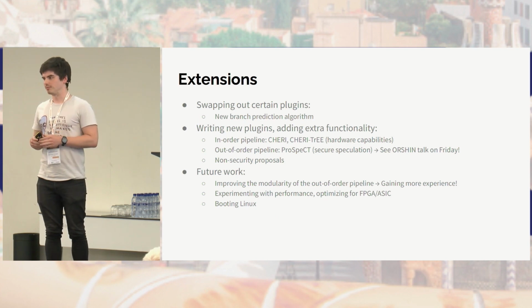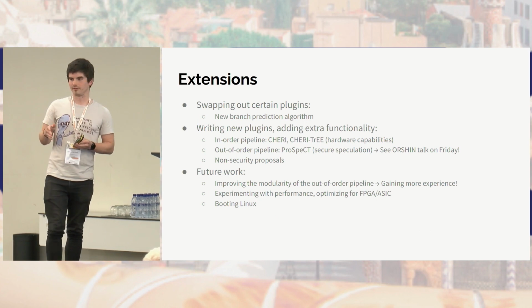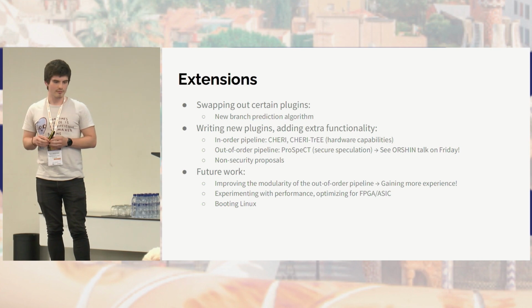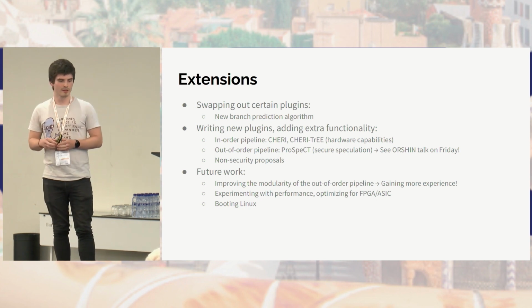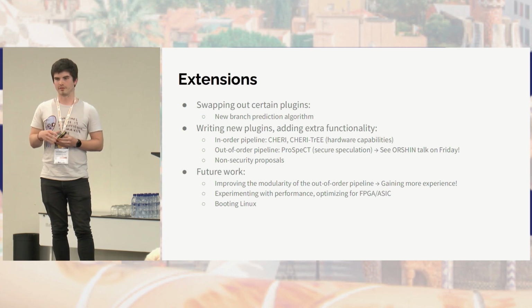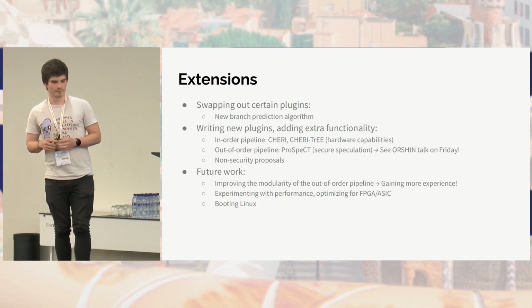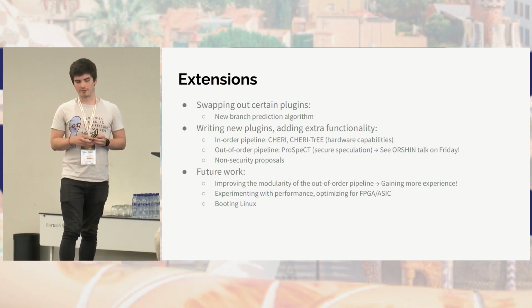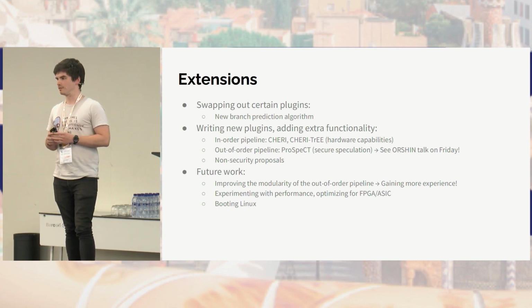Let me give you some concrete examples of the extensions that we have developed. So I already mentioned that we have multiple different branch prediction algorithms. You can switch these out as you want. We also have multiple research papers that we implemented on Proteus, either on the in-order or the out-of-order pipeline. For example, we implemented most of the CHERI instructions, which we had some talks and posters about already. This was used in a research project called CheriTree, where we used these CHERI instructions to build a trusted execution environment. And this is going to be presented at EuroS&P in a month.